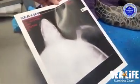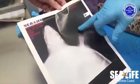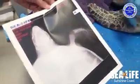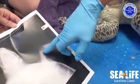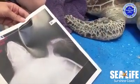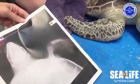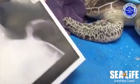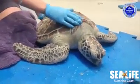This is an x-ray taken about a month ago. This is the joint here. We can see that the bone here looks very rough, and there's quite a bit of bone missing from here. There's an infection inside this joint that he's picked up. We don't know how he's got that, but that doesn't really matter. We just need to know it's there and how we can fix it.